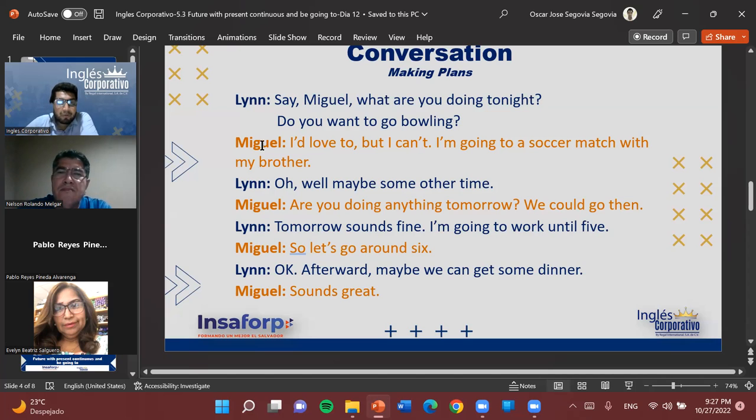We are going to have a look at this conversation. This conversation is titled Making Plans. Making plans is basically what we do when we're going to use going to, or when we use the present continuous. Now, the conversation goes as following. We have Lynn and Miguel being part of the conversation, and this is the way it should go.